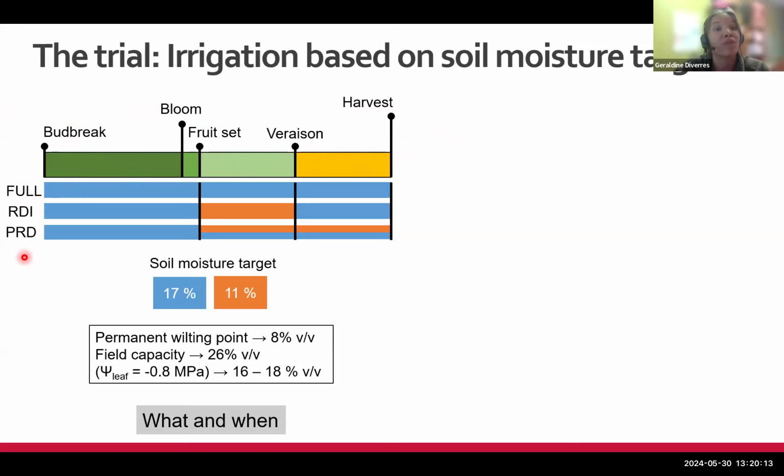Now, the particular thing about this trial is that we wanted to irrigate according to soil moisture targets. This is why Charles emphasized the idea that you need to know your soil and know your vines, because the reason why we could design this experiment was based on preliminary data on our vineyard, and we knew what our permanent wilting point was, we knew what our field capacity was, and we also knew what soil moisture translated into no water stress in our trial.